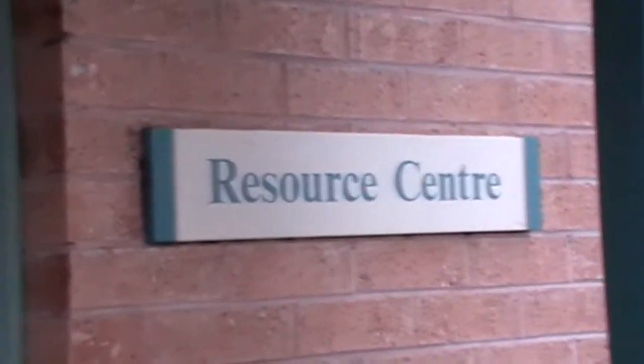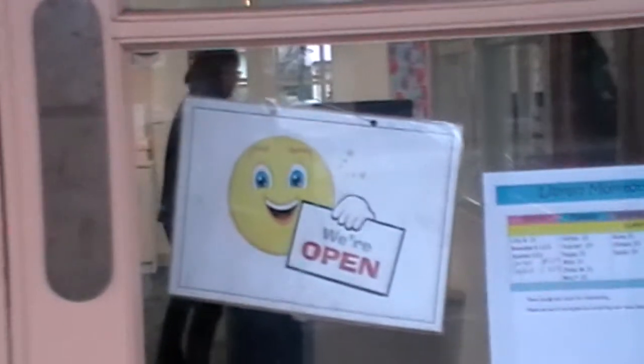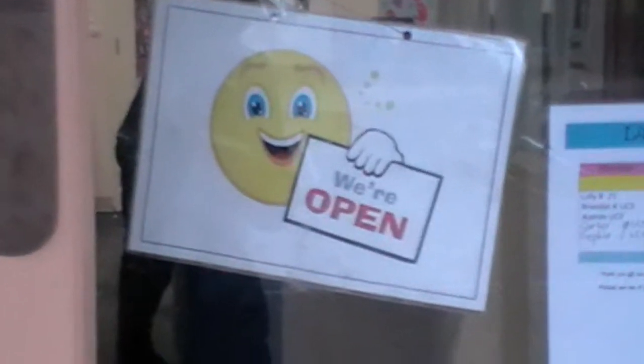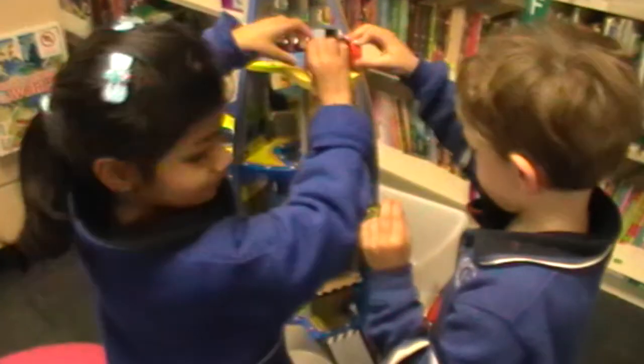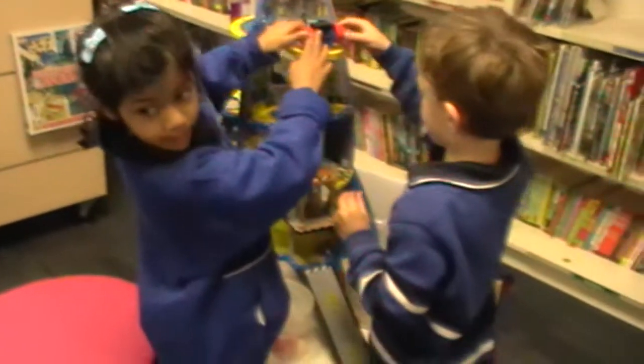This is our library. Here we can play games, find interesting books and borrow books to take home for a short time.